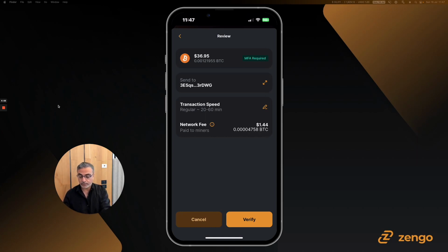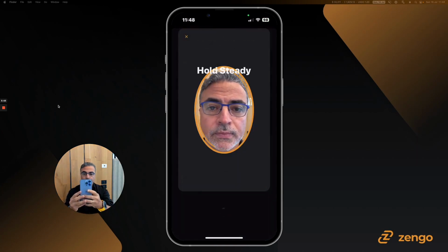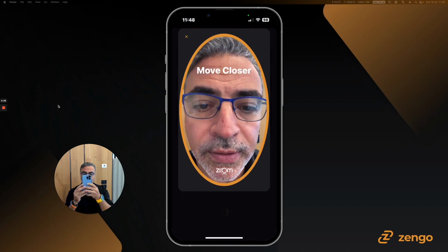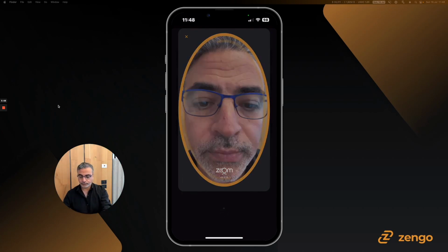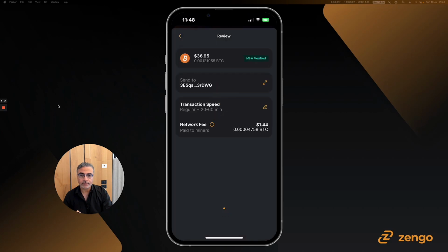And what it does is that it's going to actually verify that you are you. It takes just a couple of seconds. And you can see now it says MFA verified. And all I need to do now is send, right? So it literally takes a couple of seconds to do that.